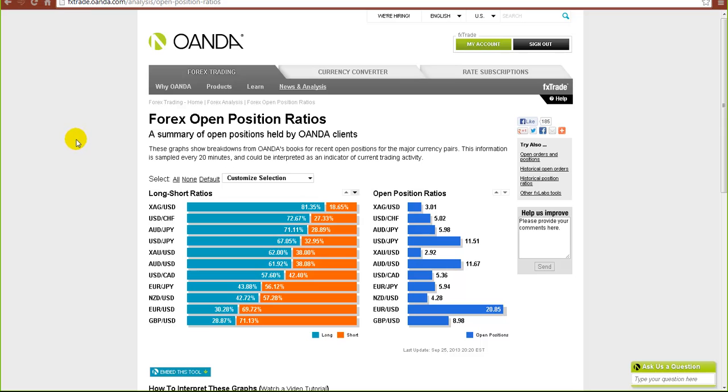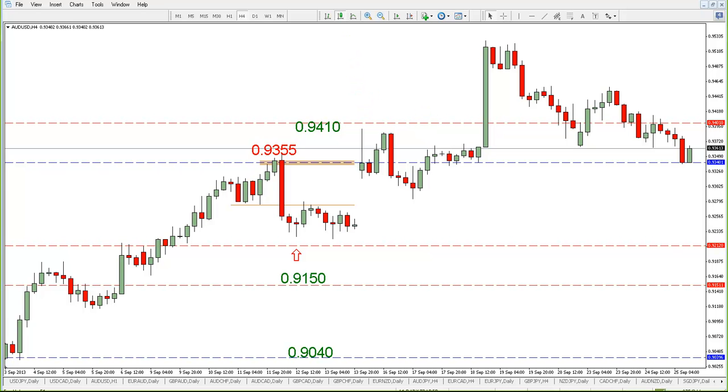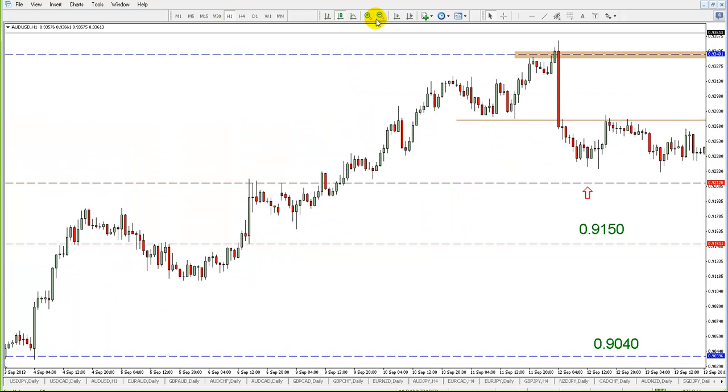So, you said the Aussie dollar, right, Minaj? It's really kind of a mix. It's like 60-40, you know? It doesn't really tell us. The ones I like, of course, are the ones like this, like silver. When we get everyone doing one thing, I do the opposite. But that's not a very good example. So let's talk about this. Why would someone sell the Aussie dollar? Because we're buying it, right?